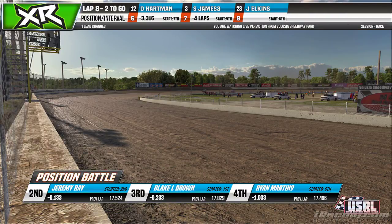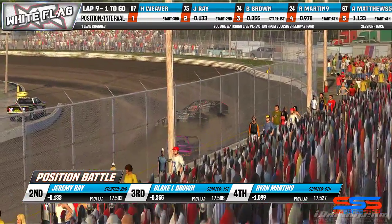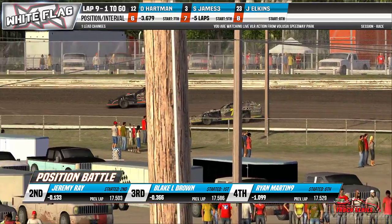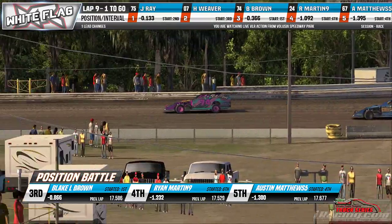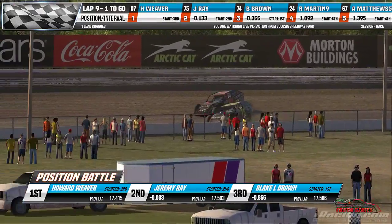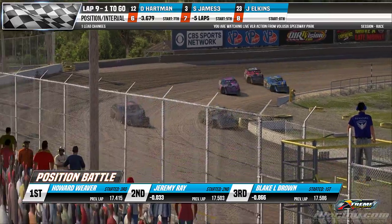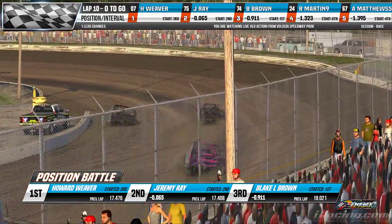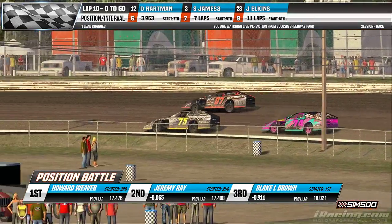And now it looks like Blake Brown is going to look to the inside again and can't make it stick. Jeremy Ray still in that 2nd spot, Howard Weaver up front. But it looks like Ray is going to take a peek to the inside again off of turn 2. Laps are winding down in this. I believe this is actually the white flag lap here. And off of turn number 4, this is going to be a close one to the line, side by side. And it looked like Weaver got him. Yes, man. Weaver got him. By a foot, Blake, and I'm going to tell you, that was close.